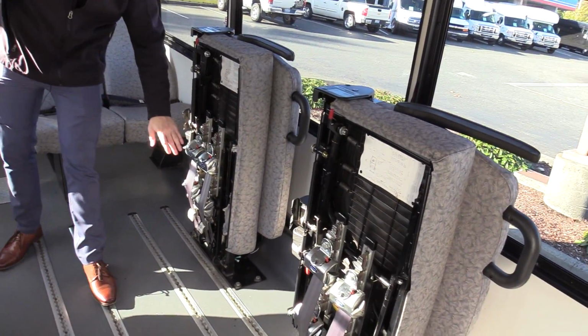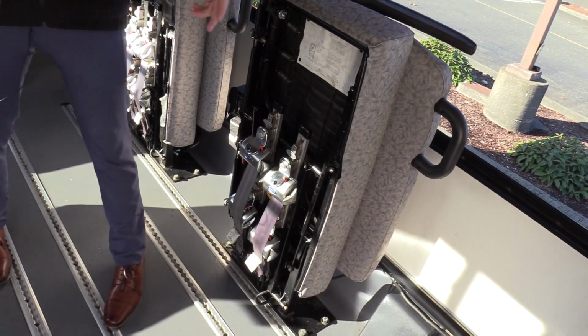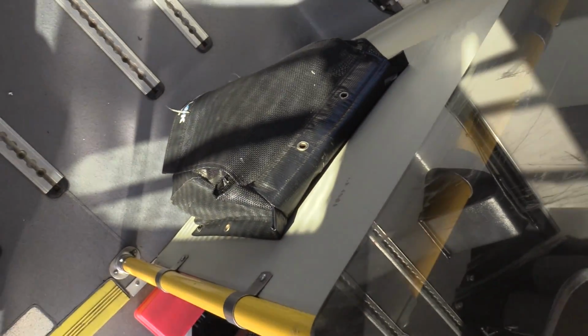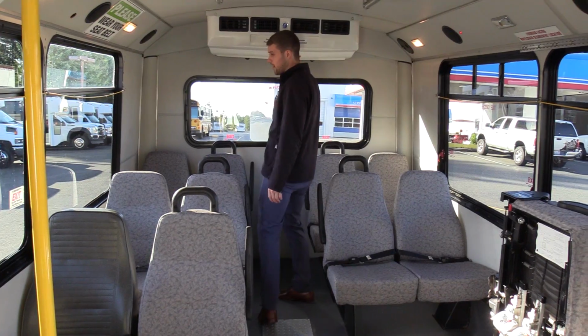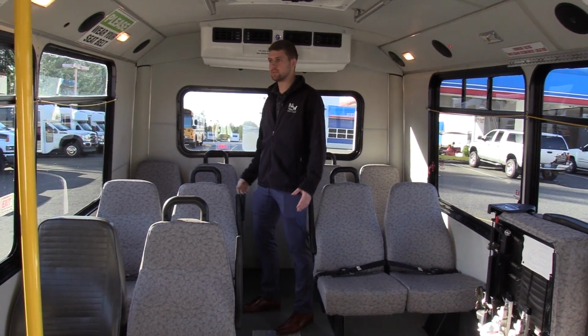Comes with the tie downs. These are Q'Straint standard tie downs here. They are retractable. It makes it real easy to click into that L track there and slap them on the wheelchair. Coming all the way to the back, we got your rear mounted air conditioning evaporator up here, which obviously blows out the AC.